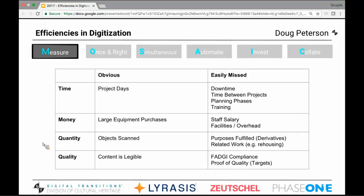efficiency. Then finally, quality. And the obvious element of quality you often see cited is it looks good. A lot of, especially smaller institutions, have not yet gotten on board with target-based FADGI compliance testing. And so you'll see, oh, they look pretty good. I had these sets of books scanned. The content is legible. The color looks good to me. Well, that is absolutely important.